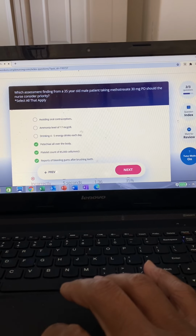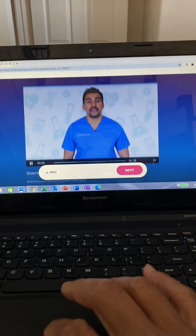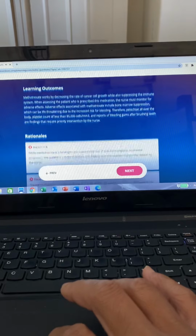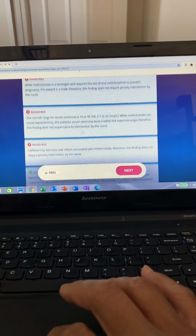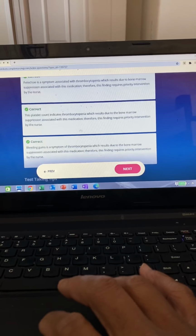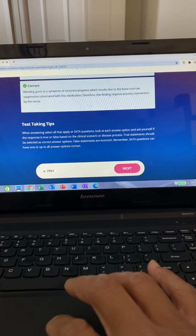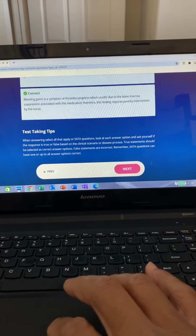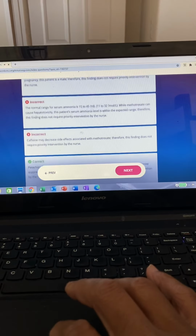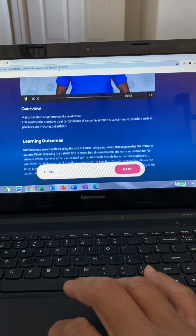This question is asking for the priority findings for the key problem. You're taking methotrexate. So before looking at the options, we're just thinking methotrexate minimizes the immune system, which results in big risk for infections, and it's also given for chemo, so it really just kills off basically any cells that are the most rapid producing. So any type of blood cell or coagulation cell here. So the solution we're looking for are findings that indicate the worst potential outcome.